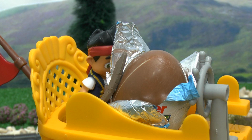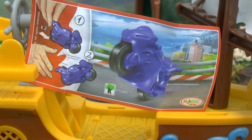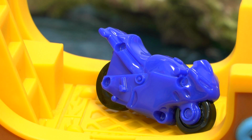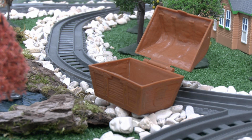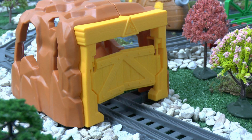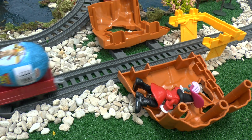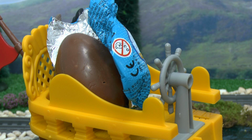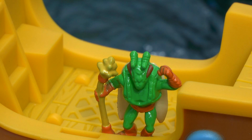What's in this Kinder Egg? It's a bike! Grrr. Now Hook's got one hidden in that cave! Fire! Blimey, it exploded! So what's in this Toy Story egg? It's Twitch!